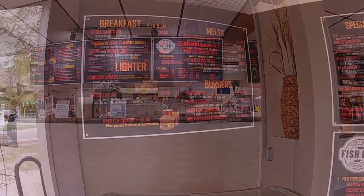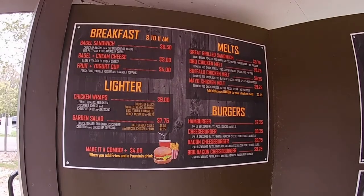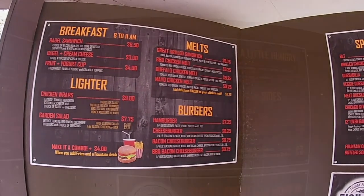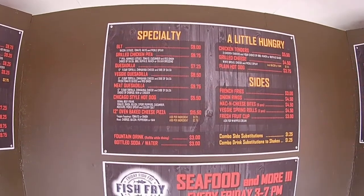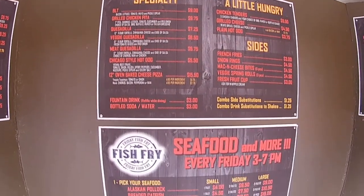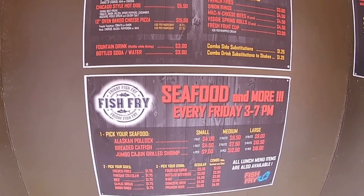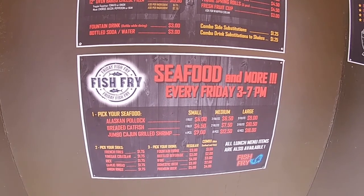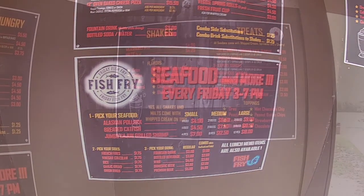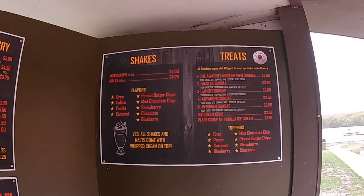And here's the menu. They do offer a breakfast from 8 to 11 a.m. They have a wrap, salads, melts, burgers. They have some specialties. They also offer fish fry on Fridays from 3 to 7. And they also offer desserts, or if you're just wanting a special treat to cool you off on a hot summer day, they offer shakes, sundaes, and ice cream cones.